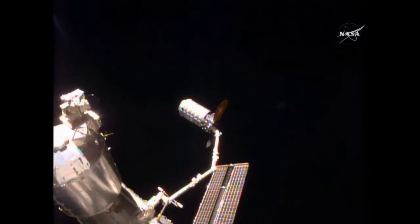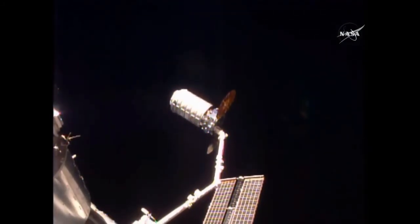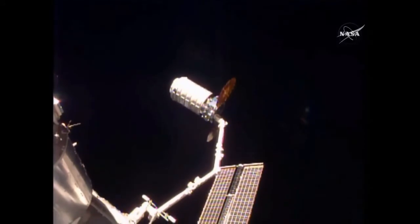And again, the vehicle delivered a little over 7,700 pounds of supplies to the station. That was the largest payload weight for a commercial resupply mission to the International Space Station so far, and delivered science payloads supporting dozens of different experiments across both Expeditions 45 and 46.